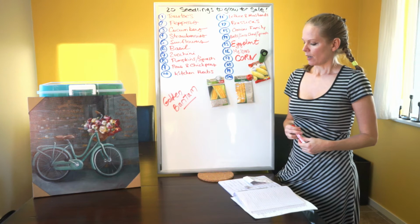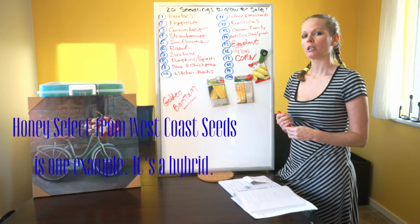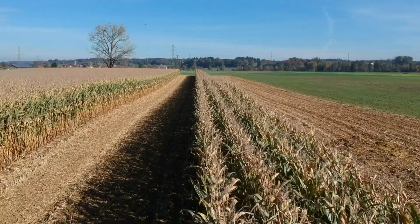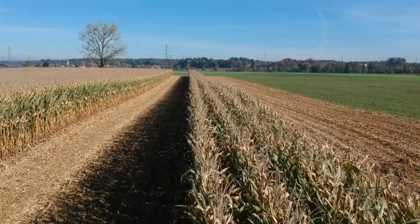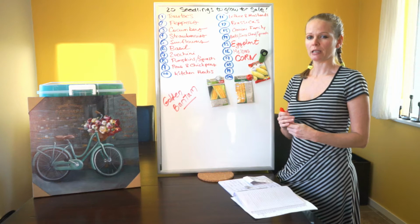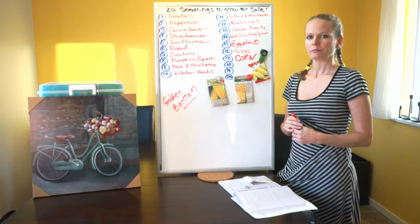There are some varieties of corn that you can grow with another variety of corn and they won't cross-pollinate, but most corn, you just want to grow one variety if you just have a little backyard or a small farm, because the wind pollinates and they will cross-pollinate each other. So just either pick one or do a little bit of research and see if there's another one you can grow with a variety and they won't cross-pollinate.